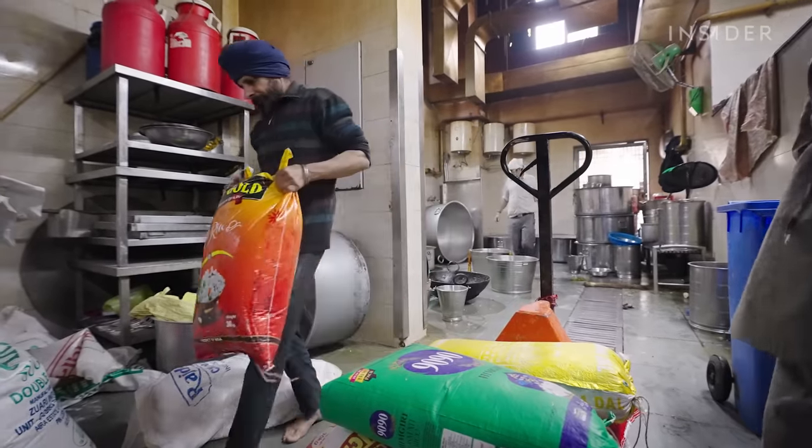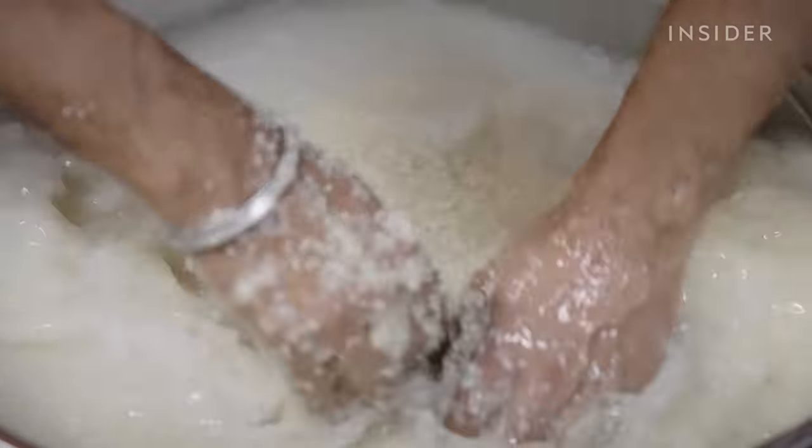Large bags of white rice are poured into metal bowls and washed by hand.